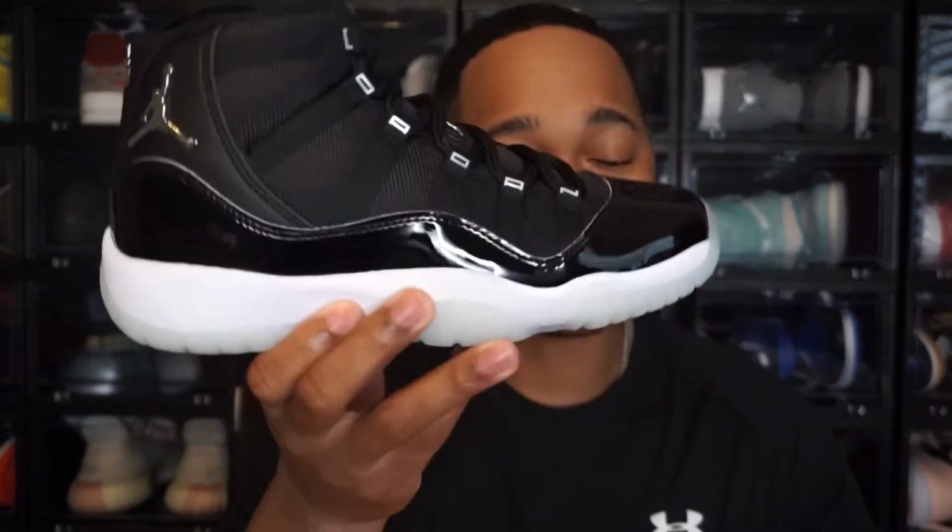I'm a huge fan of 11. I think I have the Bred 11s, the Concord 11s. The 11s are for sure one of my favorite Jordan silhouettes, probably behind the Jordan 1. But if you cop this shoe, this was a great shoe. They had a ton of pairs of these. They were easy to get. So let's get into the next one.